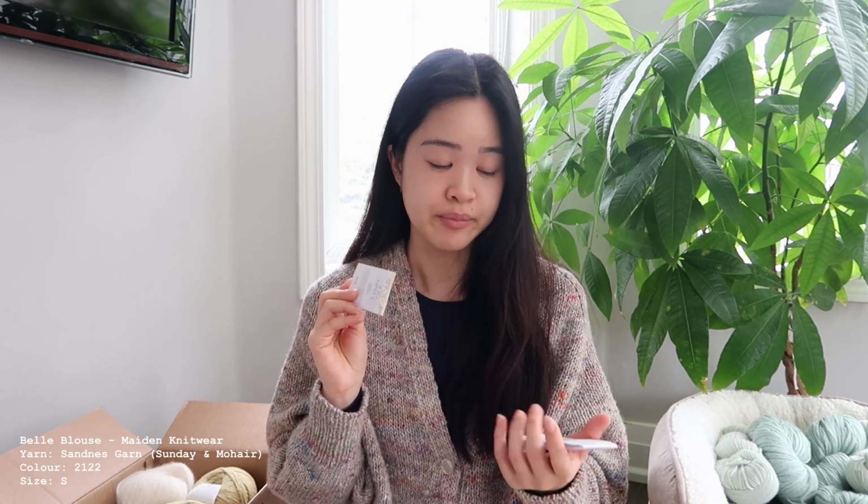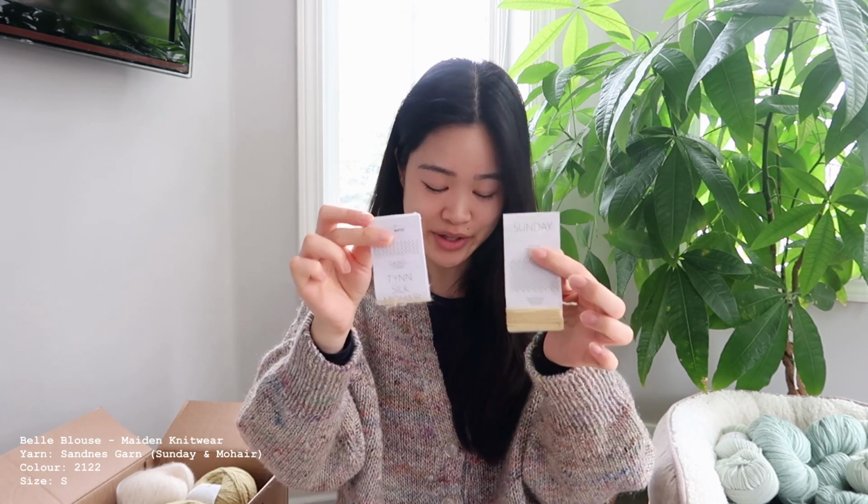I typically knit most of my patterns in a size small, which is usually the second smallest because the small is way too small, but the medium is a little bit too big for me, so small is the perfect size for me. If you want to knit this in a small, I would suggest you definitely get 2 balls of mohair and don't be like me and play yarn chicken. But yeah, this is what I knit it with.